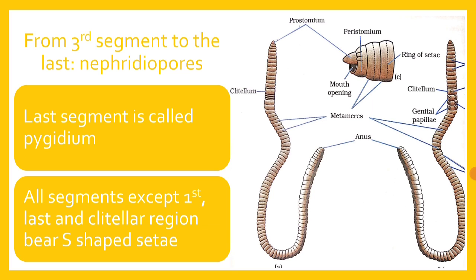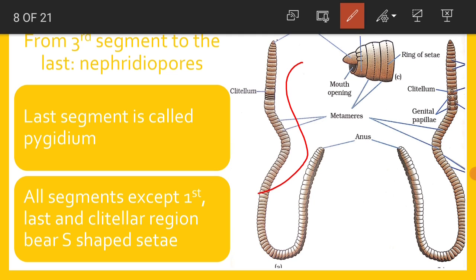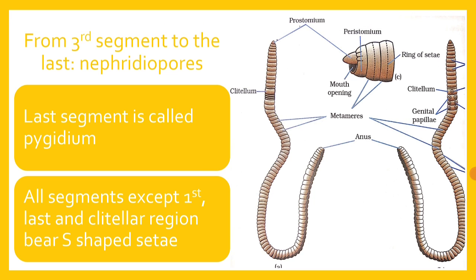And coming to nephridiopores, they start from the 3rd segment and they are present up to the last segment. The last segment is called pygidium. All segments except the first, last and clitellar region bear S-shaped setae. Normally setae look like this, of course. Some scientists opine that they are in the shape of integral structure. And of course, they also look like S-shaped structures and these are made up of chitin and they are present in the setigerous sacs and they are controlled by protractor and retractor muscles. So these setae are useful for locomotion.